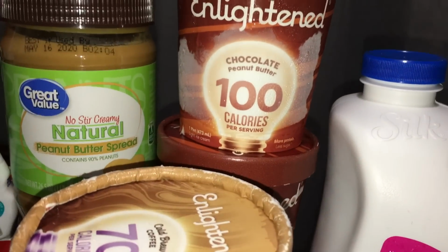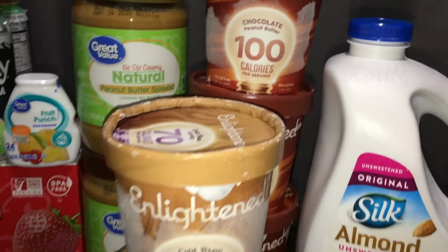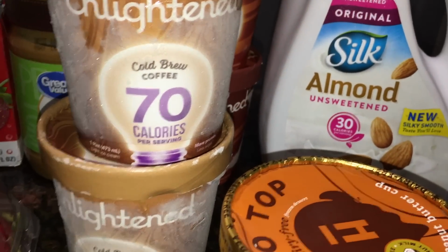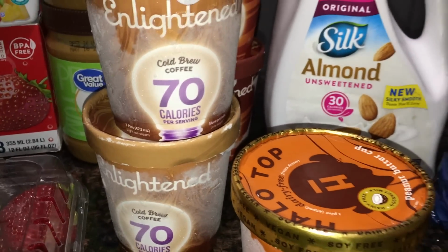So I grabbed him 3 more of the chocolate peanut butter. And then I got him 2 of the cold brew coffee, so he'll give those a try. And as you can see, they're very low calorie as well.